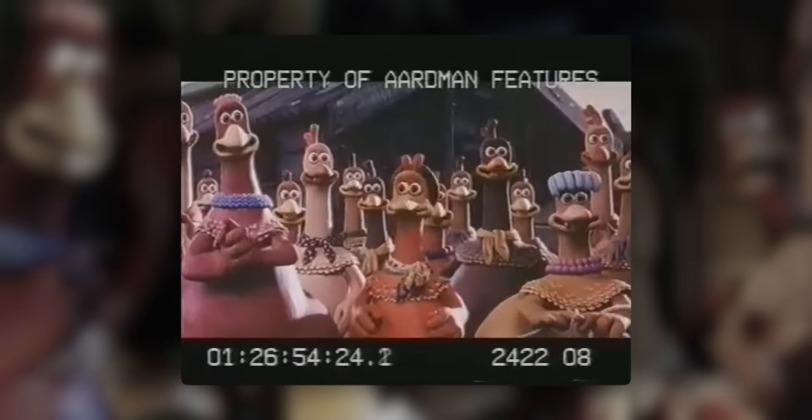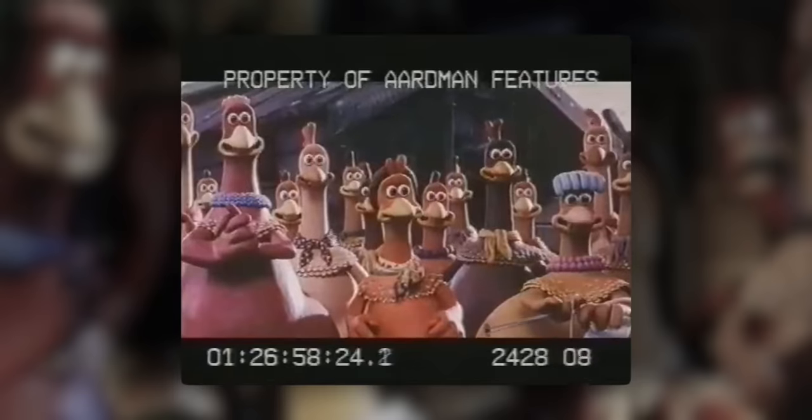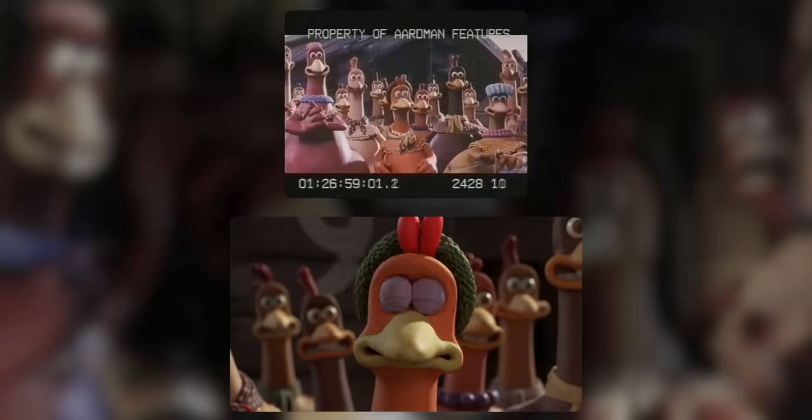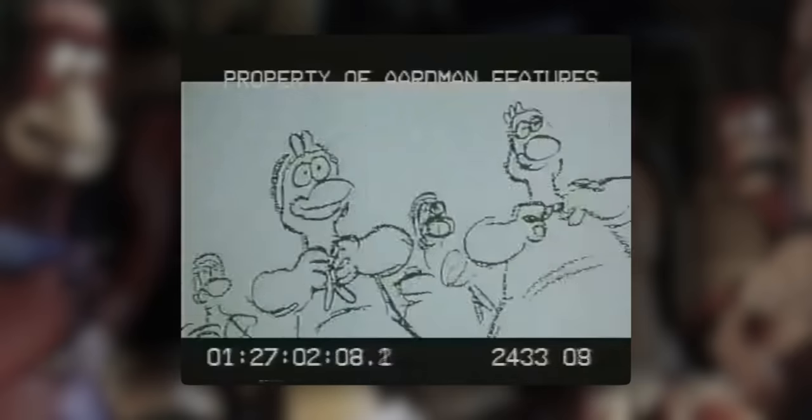Just before we get the montage of the hens warming up to fly, this wide shot of all the ladies in the coop was instead replaced in the final film with a close-up of Ginger looking a bit doubtful. As for that said montage, they played the music Straighten Up and Fly Right.